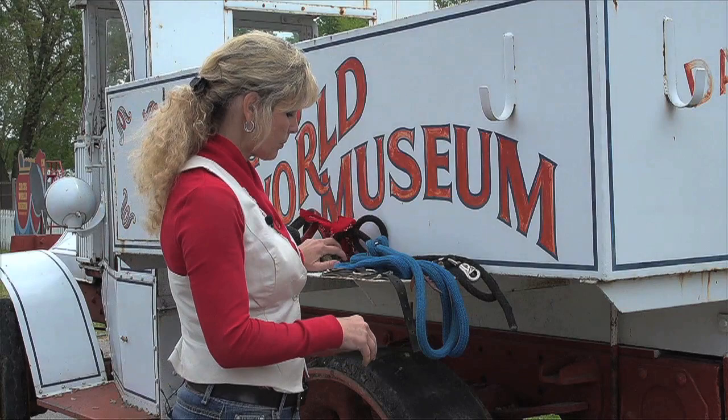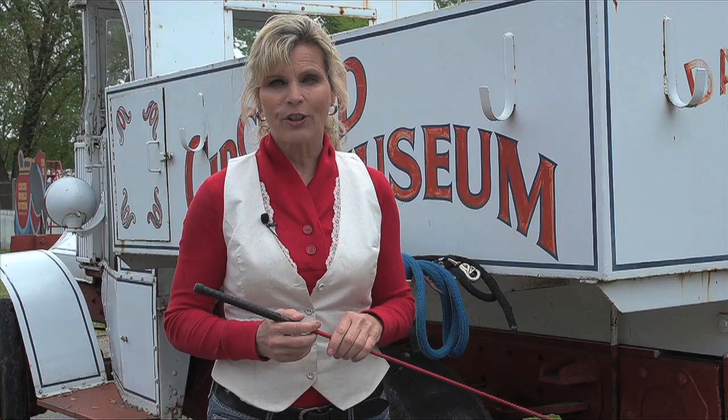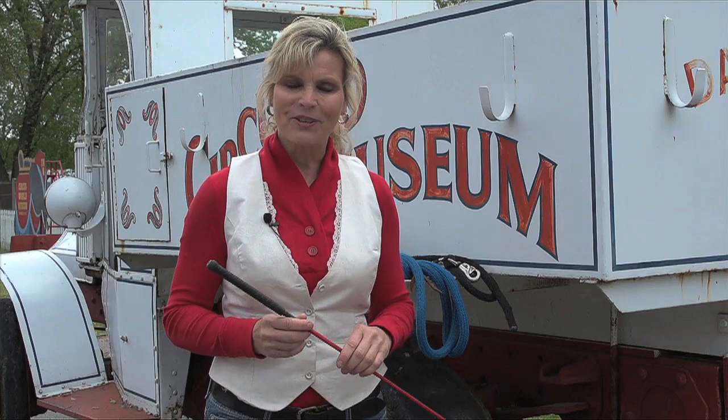And then you're going to need a little dressage whip or riding crop, preferably a little dressage whip on hand. An optional thing is a pair of leather gloves to keep your hands from getting hurt through all the ropes. Those are the tools and tack we'll be using for the first series of our trick horse training.